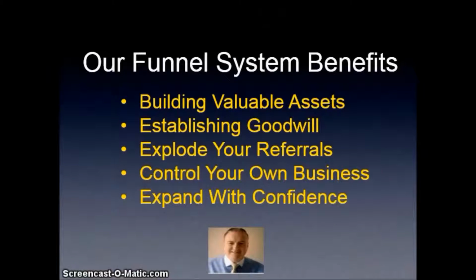So I just put one slide together, guys, to show you the benefits of having a funnel system like this, a marketing funnel that is done for you in the background and works 24/7. What you're doing is you're building valuable assets, you're establishing goodwill with your potential patients and all your prospects that are coming into your funnel. You're going to explode your referrals, and eventually you will be able to run your business based on referrals only, and that's massive.